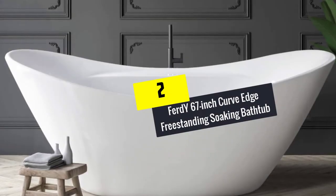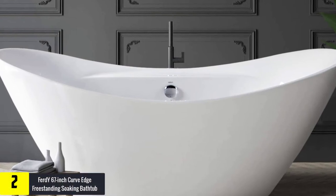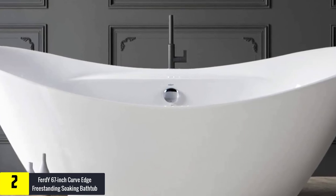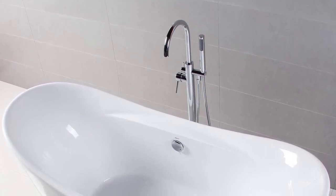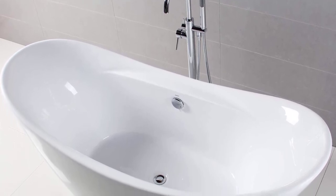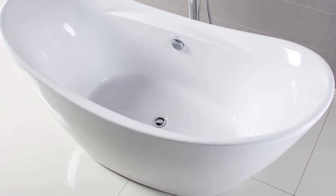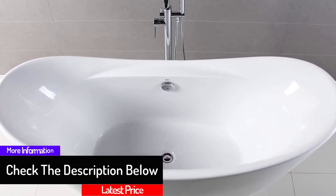At number 2, we have the FerdY 67-inch Curve Edge Freestanding Soaking Bathtub. The Curve Edge Freestanding Bathtub from FerdY is great for big people. It is made from white acrylic with fiberglass to offer long-lasting durability. It has a 66.2-gallon capacity, which is wide and deep enough to guarantee a relaxing feeling in the shower room. This bathtub has a modern curved structure, which is ideal for contemporary and modern bathroom style to deliver a comfortable soaking experience. The tub includes a center drain and overflow drain.